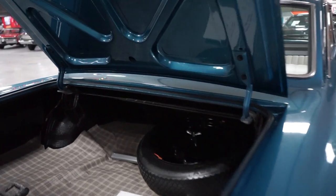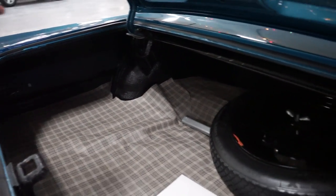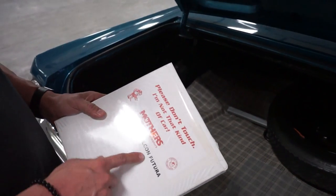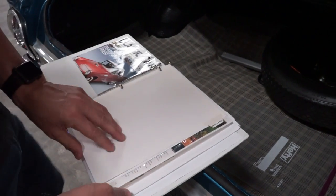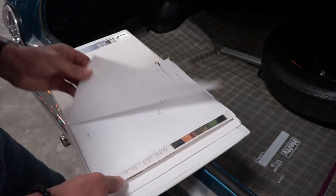In the trunk, you do have a donut spare, a jack, and a little breaker bar. This is the book that you will get with the car, 1964 Falcon. Let me show you this thing. Just a little classic car book we'll leave in there. 1964 Ford Falcon. We'll get to the good stuff.